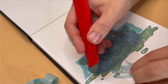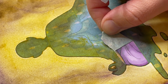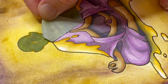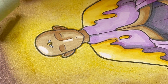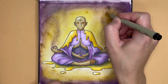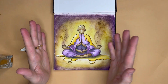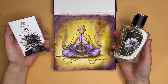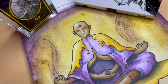So I drew a six-handed spiritual leader covered in honey. Basically, a queen bee's human incarnation. I then tried adding some masking tape and playing around with colors. I really wanted to add some slightly fiendish purple fumes, but ended up smudging everything. I think I liked it better before my smudging intervention. What do you think? Nevertheless, here it is, my interpretation of Bee by Zoologist, a spiritual leader who took a dark path.